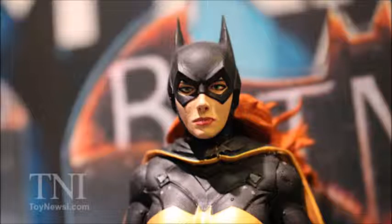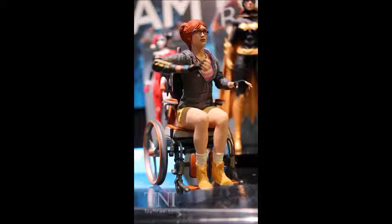So, you don't own any Arkham figures. No, I do not. This would probably be top of the list if it were one of the first figures I've seen. If I went out looking for Arkham Knight figures and I saw this 2-pack, I would probably get it.